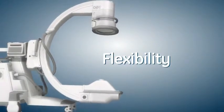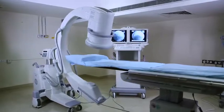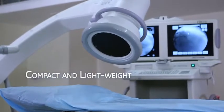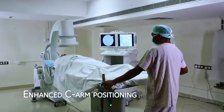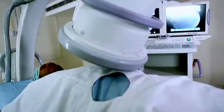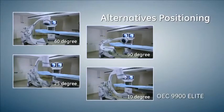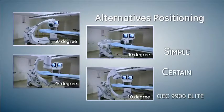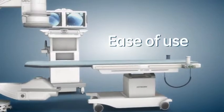Flexibility. This innovative C-design is perfect for the crowded operating room. This compact and lightweight mainframe offers an enhanced C-arm positioning around the patient and the operating table. These positioning alternatives make the procedures simple and certain. Ease of use.